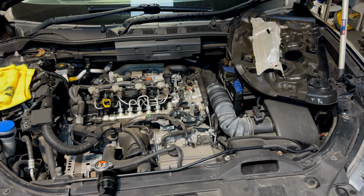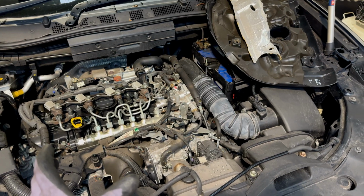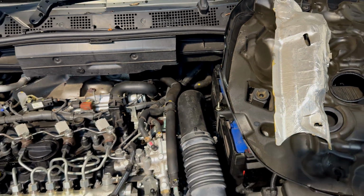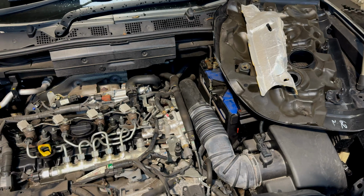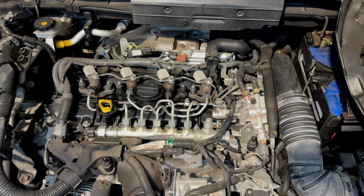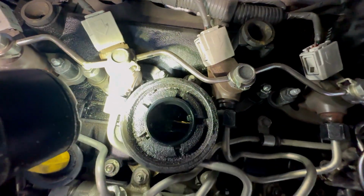And that sound, which you may have heard in the first clip of the video, is coming from this area, which is a very expensive area, but again, more on that later in the video. I still want to remove the oil filler cap and look inside underneath the valve cover to see what we can see. So with the cap removed, let's have a look inside the engine.